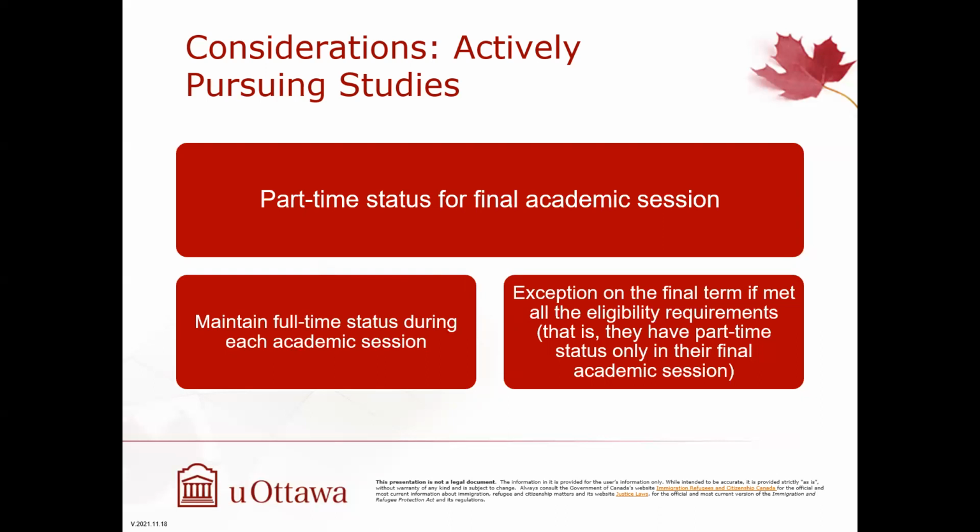And on top of that, you're still eligible to work part-time during the term that you're studying part-time, which is nice because, as you know, normally you do need to be a full-time student to be able to work using your study permit. There is an exception for the final term, once again, as long as you are full-time the entire time leading up to that final term.